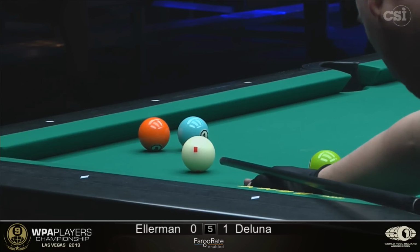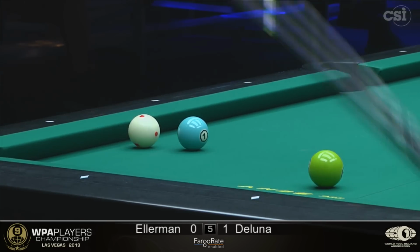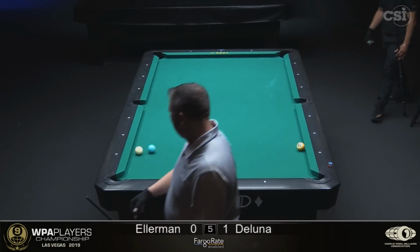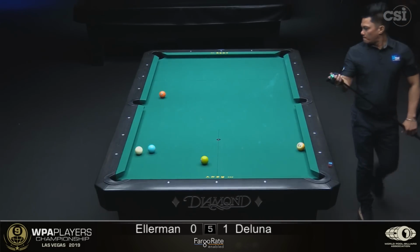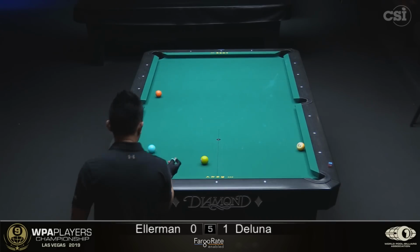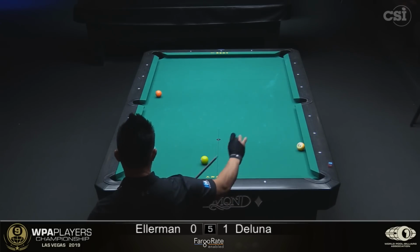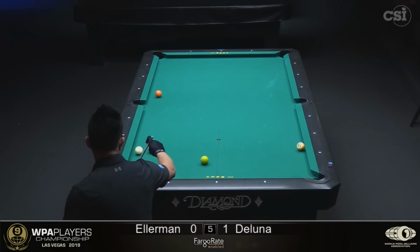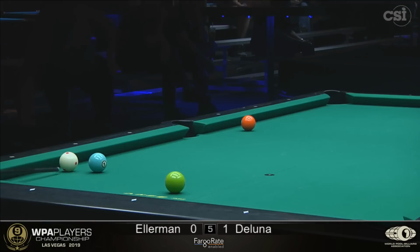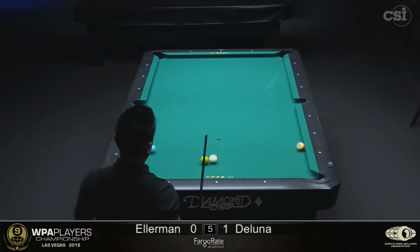He could spin it or he could thin it and use the 6 too. I think he really wants to keep. Yeah. Oh no, Mitch. Didn't take enough time on that one to make sure. That was very well struck.